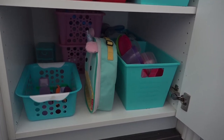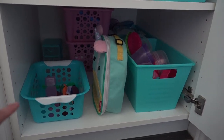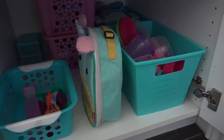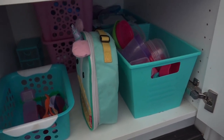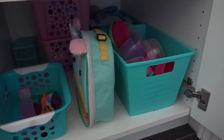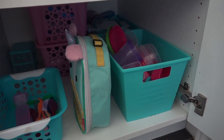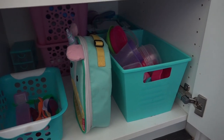So here in the bottom, again, the items in the front are the things that we access most frequently. In this bin right here, we have got all of the kiddos' silverware. Now, we are now a homeschooling family, but when my daughter was in school, this is where we kept her lunchbox. And her job every day when she came home from school was to empty her lunchbox of all of the containers and any trash and to put her lunchbox away. At this point, we haven't yet moved the lunchbox because we are going to be doing a few things with homeschooling that will require a packed lunch, so I just have it here for now.